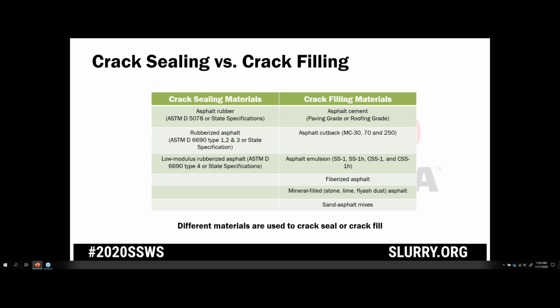Crack sealing and crack filling use different materials. Crack sealing uses specialized materials like asphalt rubber, rubberized asphalt, and low modulus rubberized asphalt products. These are engineered to enhance properties such as flexibility, elongation, and performance in low and high temperature extremes, which seal the crack and prevent infiltration of moisture and debris. Crack sealants add an average of 5 years to the life of the pavement, and studies indicate that sealing on new asphalt surfaces will last 7 to 10 years.